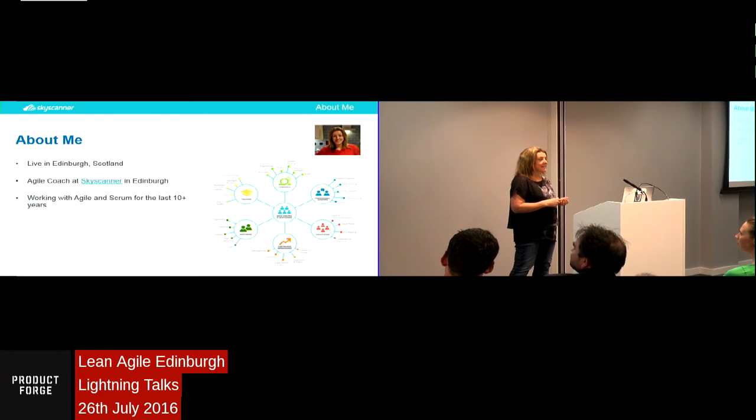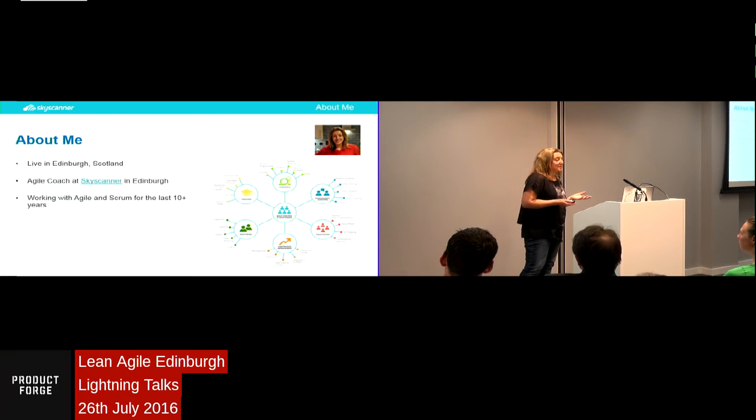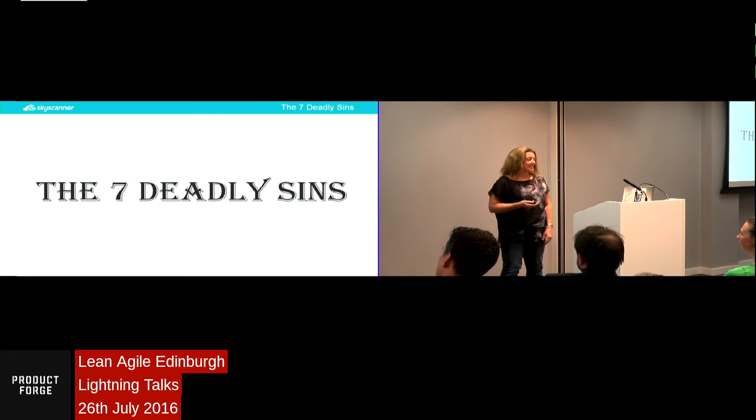So in case you can't remember what the seven deadly sins are, I'll just give you a quick reminder. So we've got sloth, pride, greed, lust, gluttony, wrath, and finally envy. So when I came up with the idea for this talk, I thought it was going to be really easy to map the deadly sins onto things that go wrong in retrospectives or dysfunctions of teams. But it actually was a lot more difficult than I thought.